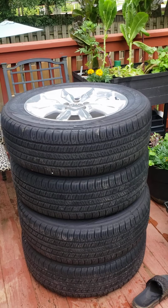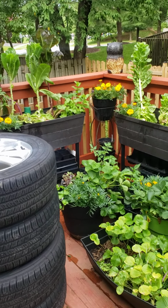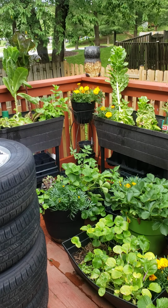And yes, these tires are still here. If anybody knows anybody who needs any Jeep or SUV tires, I forget what size they are. I think 19-inch or something like that.